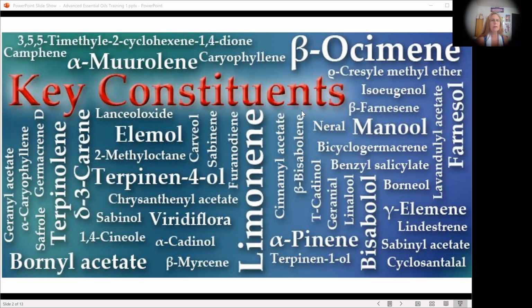So the volatile organic compounds are these small organic molecules with very distinct smells that easily change from a solid or liquid state to a gas at room temperature. This ability to quickly change to a gas gives an essential oil its powerful scent. And when a bottle's open, you can smell it almost immediately thanks to those fast-moving molecules reaching your nose, right?